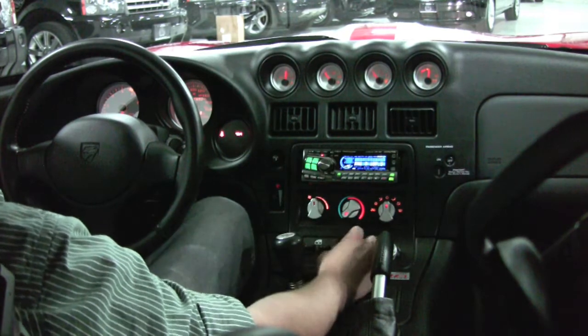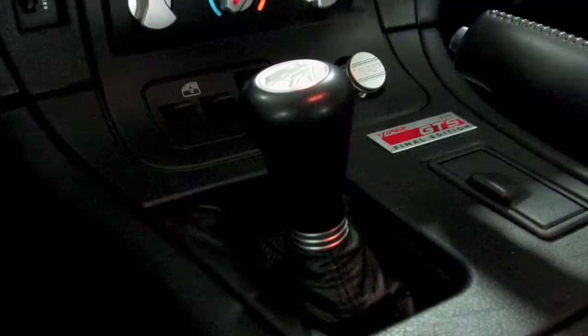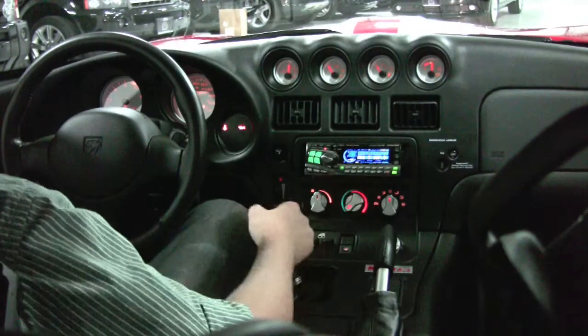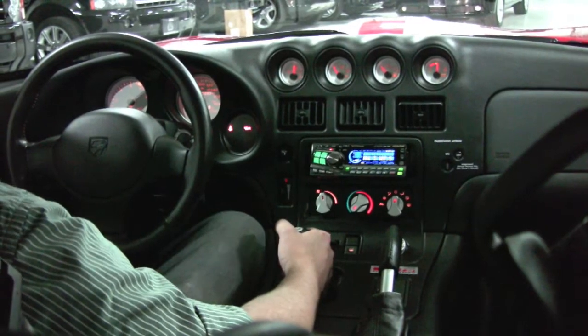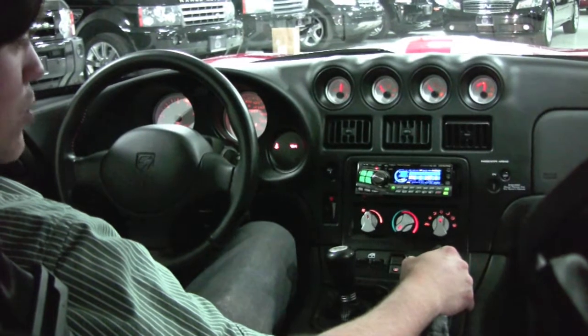But you do have power windows. You do have remote power locks, as well as a 6-speed manual here with a shifter that's really not that bad. And these really are comfortable seats. I've spent a lot of time in Vipers before, and I've taken them on long trips before. They get decent fuel economy on the street, depending how hard you're hitting that go button.